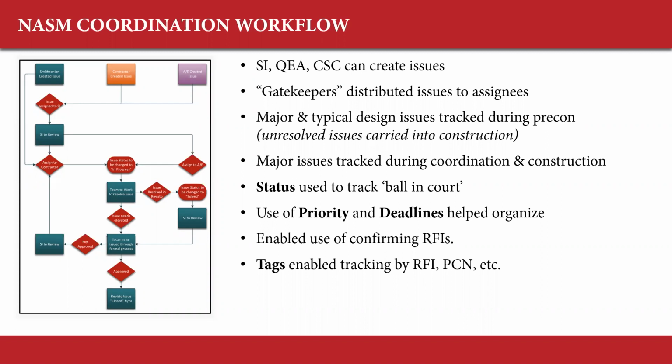So this is one of the keys of Revisto. This isn't some Excel spreadsheet, or we're trying to keep track of emails flying back and forth. The issue tracker really allows us to not lose track of those issues, even if they're not completely closed out at the time we're discussing. Again, this is a very long process. And then obviously we're tracking major issues during construction and coordination.